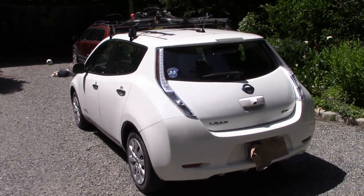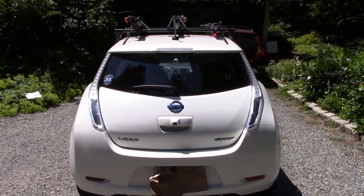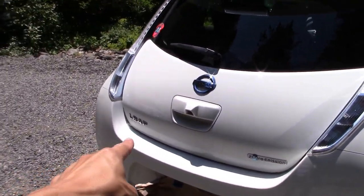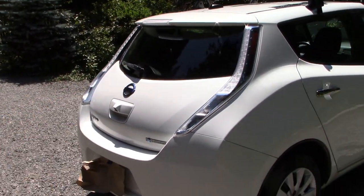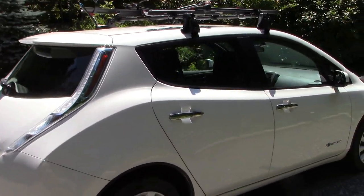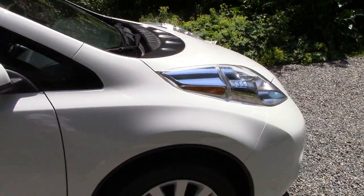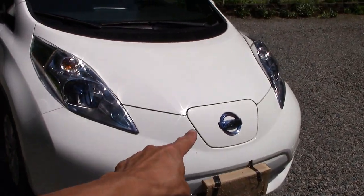But as you can see, it's nice that you can mount that kind of stuff and it fits quite nicely. In fact, you can see I got three bikes up there and we'll take a look at that later. It does have a backup camera right there, as well as a rear wiper. Otherwise, like I said, pretty darn standard.